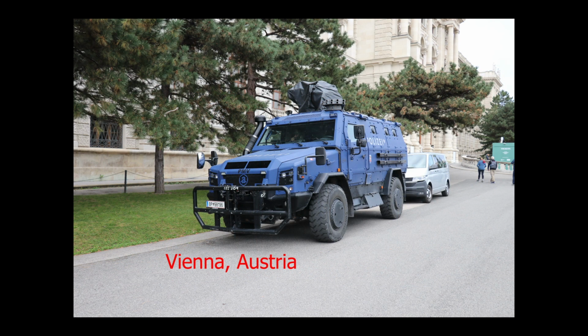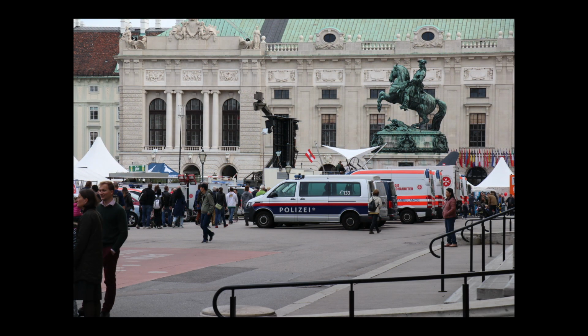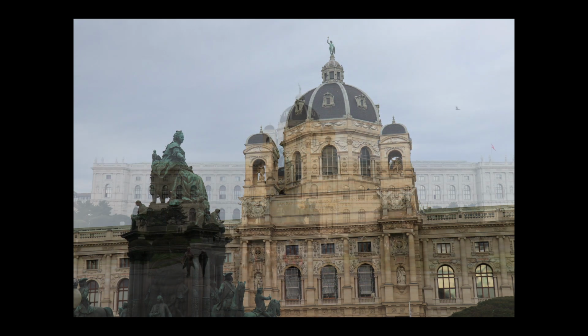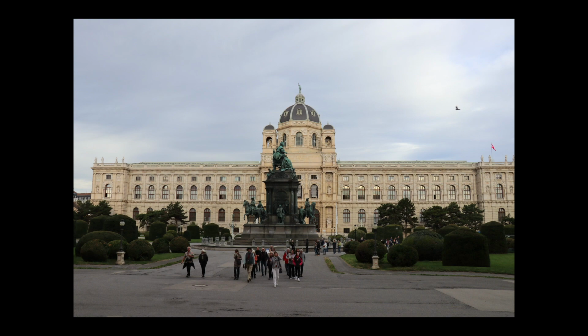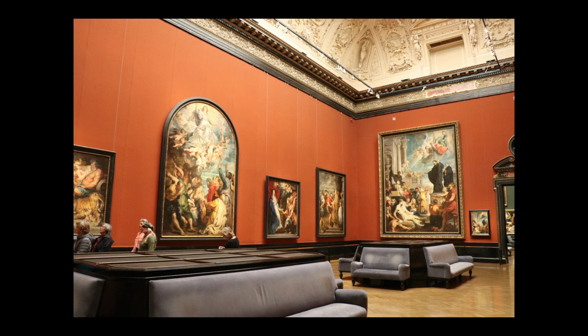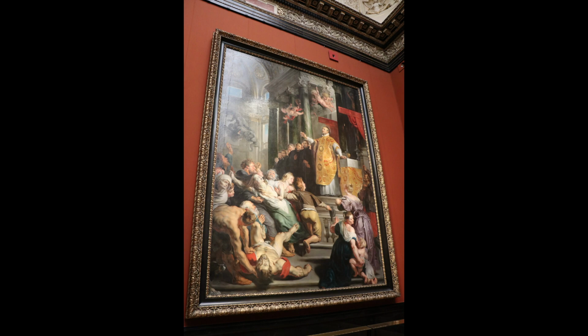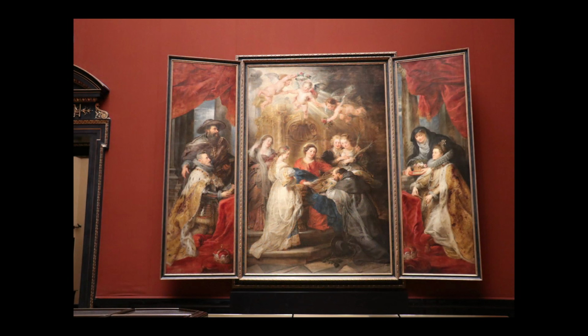October 26th is Vienna, Austria's Independence Day. They're showing off a lot of their military, fire equipment, and police equipment in their square that day. We end up going to the Vienna Art and History Museum, part of one of our walking tours that day. Beautiful artwork. It's just amazing. This stuff is 1700s, 1600s, and the artwork is fantastic.